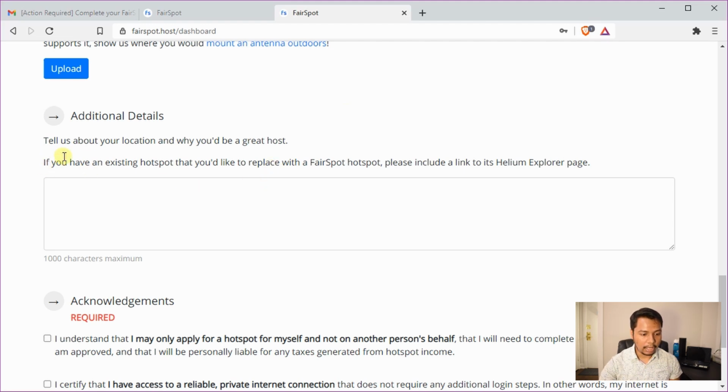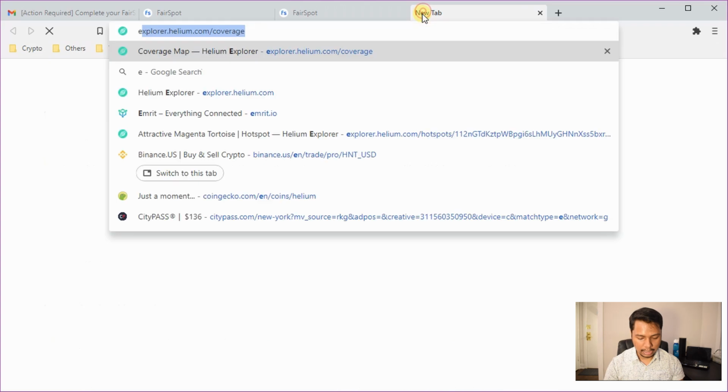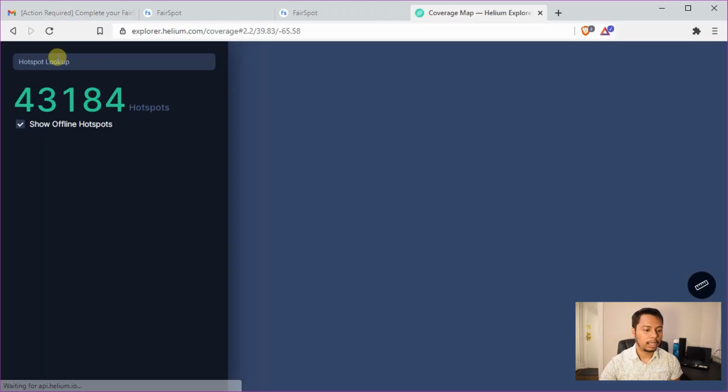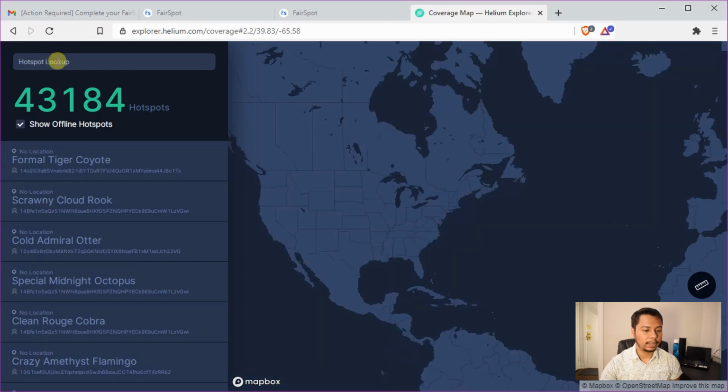Then the next thing is, if you have an existing hotspot that you would like to replace with a FairSpot hotspot, please include a link to its Helium Explorer page. So basically it means that you might already have another hotspot from some other hotspot hosting program and you'd like to replace that. In that case you have to provide the address of that hotspot. So for that, just go to explorer.helium.com/coverage. Then you can look up your hotspot address by typing it here.